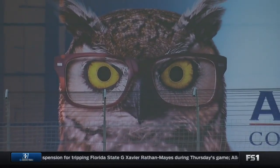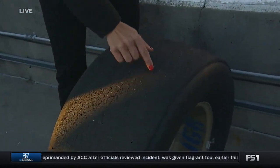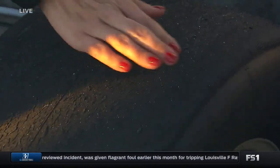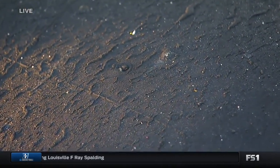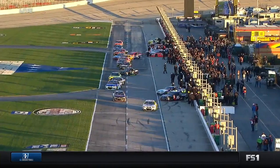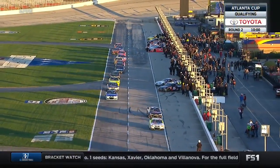Jamie? Well, when Carl Edwards came in from his top 5 run in that first round, they discovered that the air pressure in the right front was low. It has a tiny little puncture right here. You can actually feel the air coming out of it. So they found a backup scuff from earlier that has a lap and a half on it. So that's good. The bad news, though, is the new tire is cold. The other 3 are nice and warm.